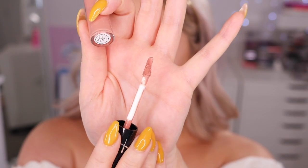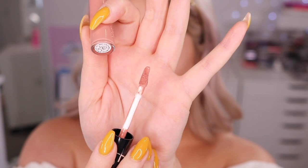I'm gonna start with the shade Summit, which is the lightest nude color. This is such a beautiful nude. It's kind of like the perfect beige, slightly pinky, slightly peachy, just very versatile. And this is how the wand looks. It kind of hugs your lips, so it's so easy to apply.